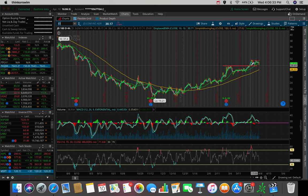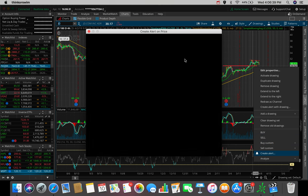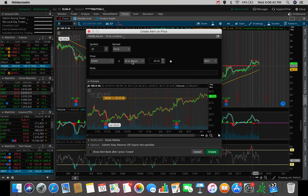So I'm going to be keeping an eye on that. Might as well just set a quick alert right now. Where's the alert? Here it is. Create an alert. Mark is at, or let's see, I want to get alerted if it's at or below $30.